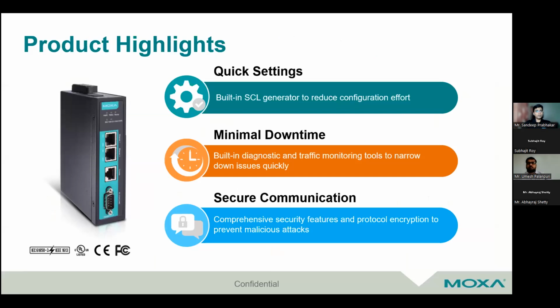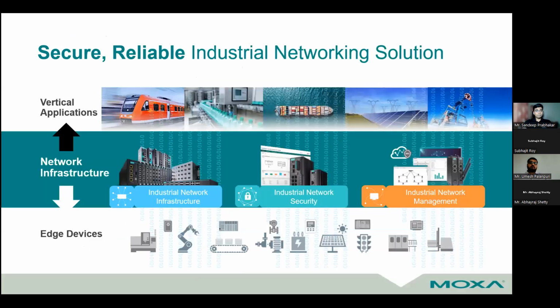A quick overview of our product highlights: we have something called as a SCL generator, which is built in, extremely easy to configure. It's got secure communication based on the standards that I talked about earlier, and it's got inbuilt diagnostic tools for monitoring the traffic to narrow down the issues extremely quickly. Right. So there are products which are specific to these particular substation applications. And so at the end, what I want to talk about is, as Moxa, we have the secure, reliable, industrial networking solution, whether it is industrial network infrastructure, network security, or the network management. We have the complete solution.